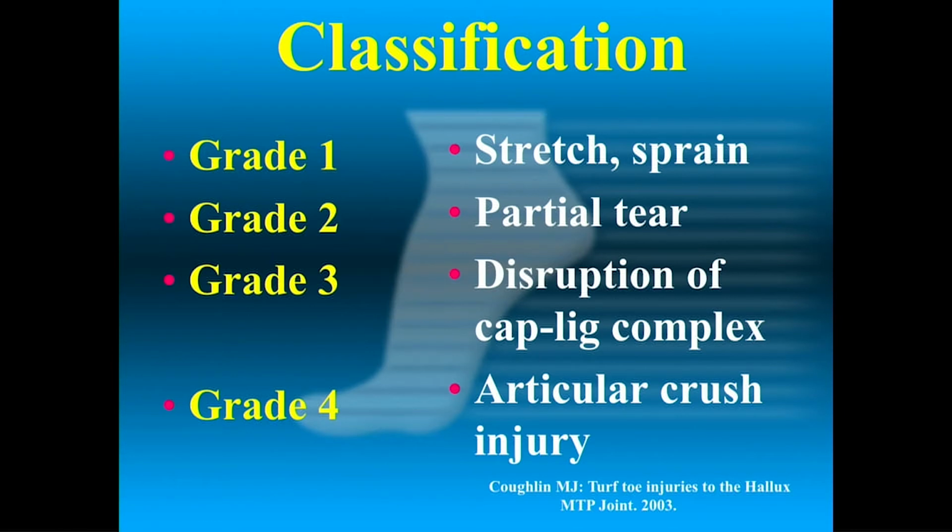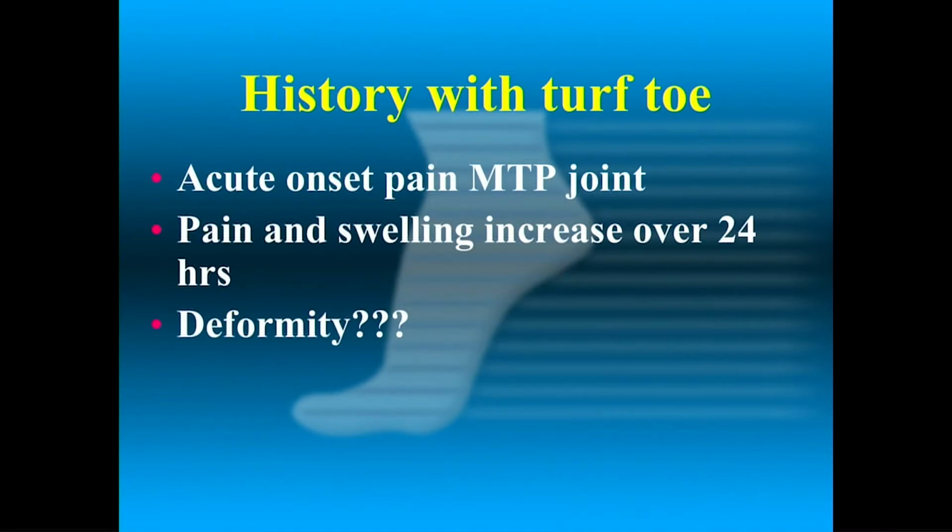When we look at our classification, a grade 1 is a stretch or a sprain, grade 2 is a partial tear, then a grade 3 is a complete disruption of the capsular ligamentous complex, or there's injury to the sesamoids, one of the sesamoids, or both, as Bob talked about. And then I add a grade 4, which is an articular crush injury.